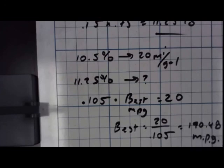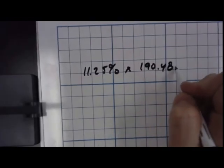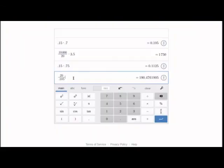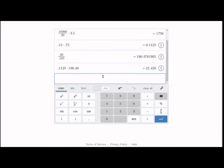So I'm now going to say I want to do 11.25% of 190. So let me move this other board on here. 11.25% of, what was it? 190.48 miles per gallon is, okay, I need the calculator for that. So I do 0.1125 times 190.48, and I get 21.43, I'm rounding a little bit, miles per gallon with this new, slightly more efficient vehicle. Okay, so then I'm going to now recalculate how much it costs to run the car using that efficiency.